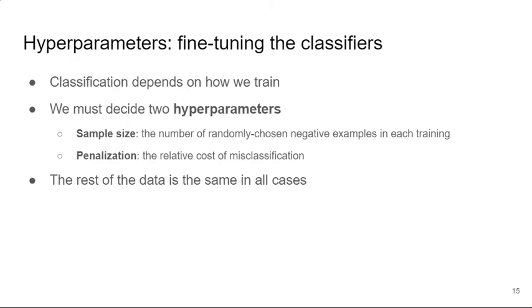We need to do some tinkering while training. Classification depends on parameters called hyperparameters, which essentially affect the performance of the training. Our hyperparameters are sample size and penalty. Sample size is the number of randomly chosen negative examples in each training, and we applied penalization for the misclassification of the genes.